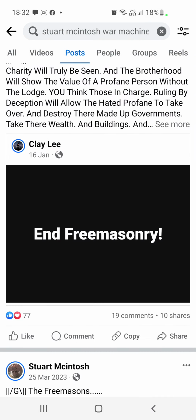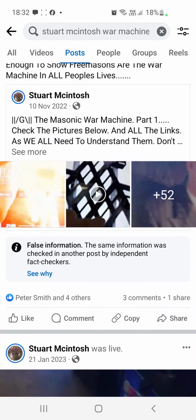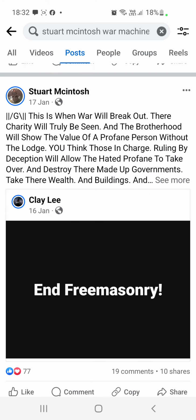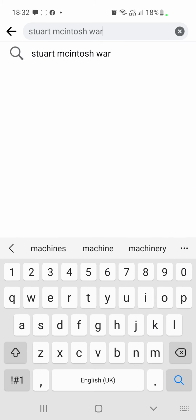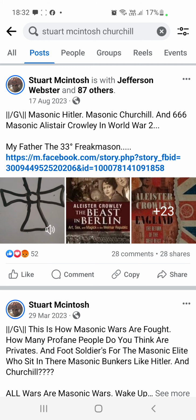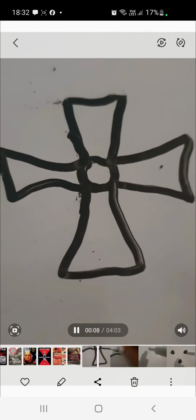I'm going to casually mention to you something that's very scary. If I just put Churchill, maybe that might come up. You know me, I like the rabbit a lot. Churchill. I think I'll spell that right. If not, we're in trouble, baby. Cross, yeah? Which obviously is Knights Templar crosses. But look at this cross, yeah?